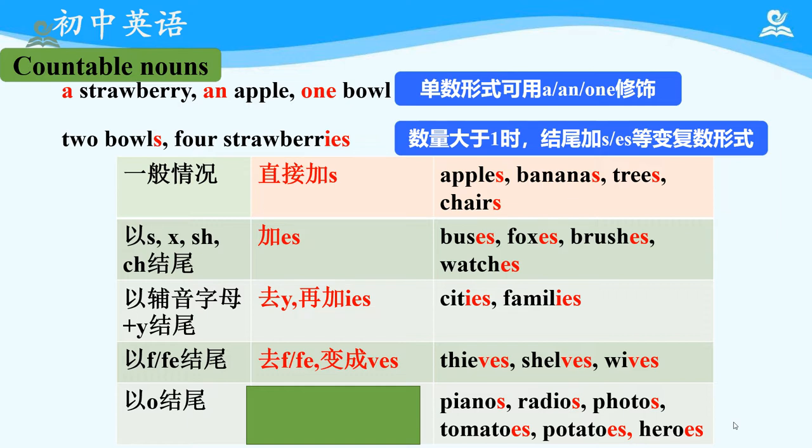And there is a very special group. Let's look at the words. Pianos, radios, photos, and tomatoes, potatoes, heroes. As for most of the words that end up with O, we just add S, except for tomatoes, potatoes, and heroes, a very small group, we add ES. So these are the very common rules. So when we use countable nouns, we should pay attention to their forms and change them into plural forms if necessary.